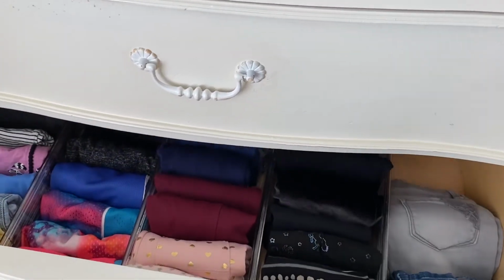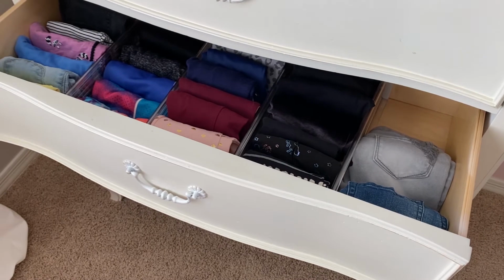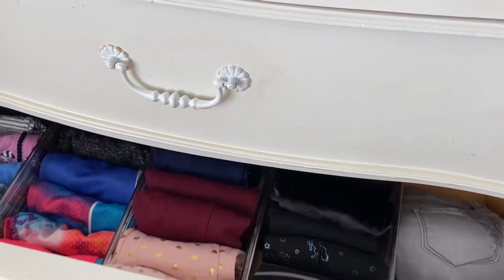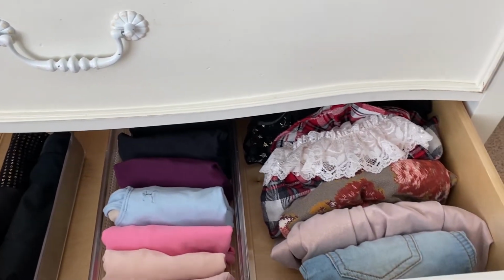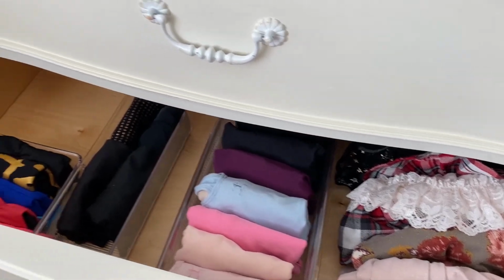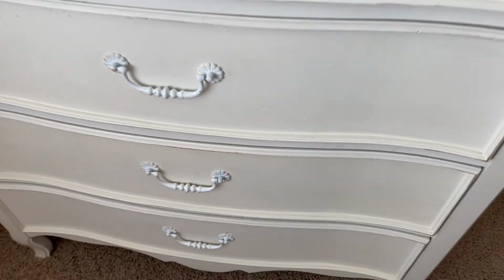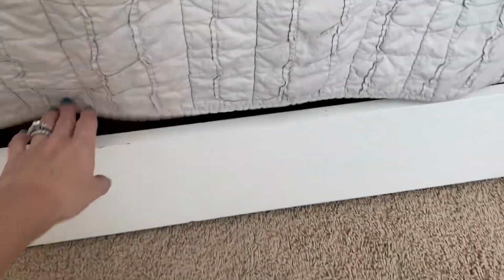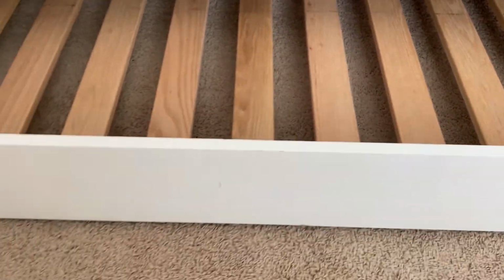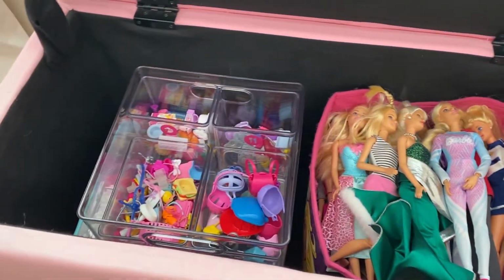And this is her pants drawer. And this drawer is just her skirts and dance wear. And then we just have her smaller items over there. And this drawer is actually empty, which is pretty funny, but we don't have anything to put in there right now. And then over here, I don't know if you remember, but under the bed, there was all kinds of stuff. And so it is completely empty under here now. And so over here we have her toy bin.